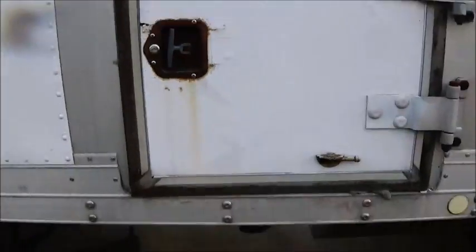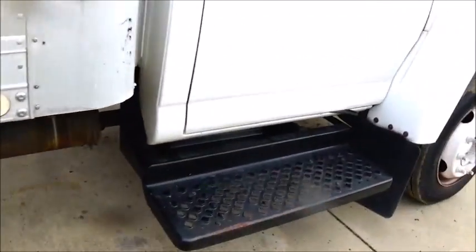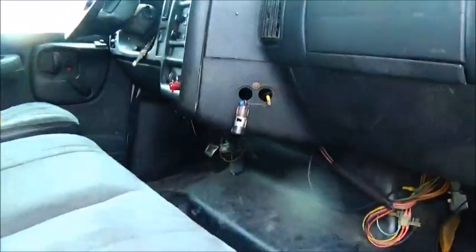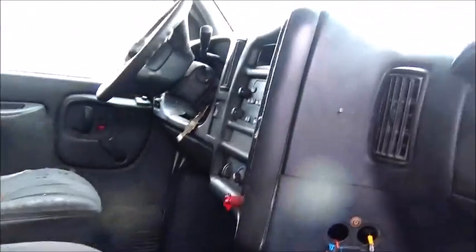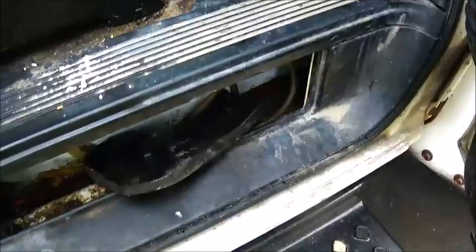But it's got a tank inside of it. This one's got some kind of a steel tank. It's got some pretty good tires. So, they're not real nice inside. The seat's pretty ripped up, the steering wheel's shot, but it is what it is. Like I said, I bought all three of them at a pretty good deal.